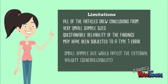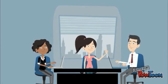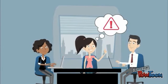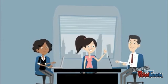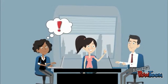Please continue, Shania. If we look at the Prisma checklist, we can see that the review has not addressed the risk of potential biases across individual studies. For example, the primary author of the review used many of her own research studies to draw conclusions from. Ooh, problematic.